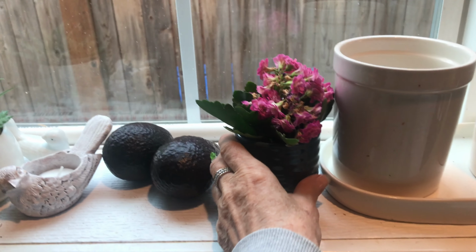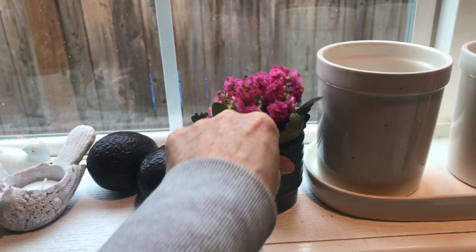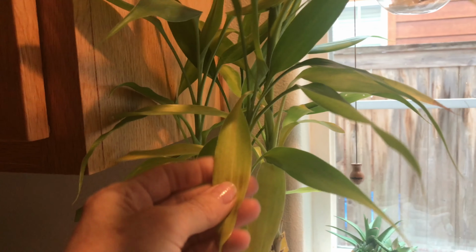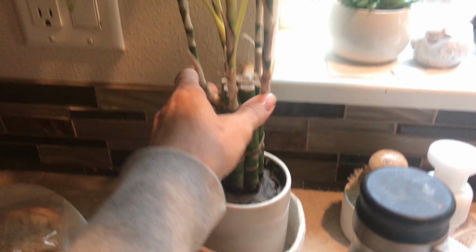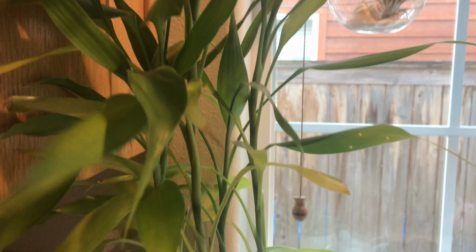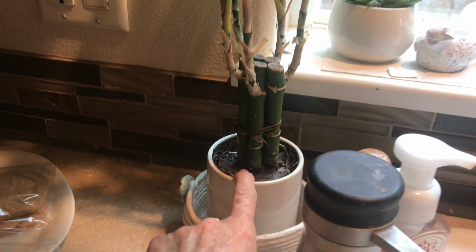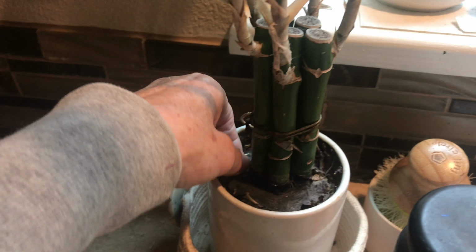This came from my girlfriend at her wedding. I don't know why I'm showing you all this stuff, but it looks like it's had better days. It's a little wet there. This I have to replant. I saw somebody do it online, but I didn't like how they did it. I'm gonna get a bigger pot and try to figure this out, but I'm gonna Google the heck out of it. I love this plant, but they do this because they come packed with styrofoam around them, they say. And it's just time. I want to save this because I love it.